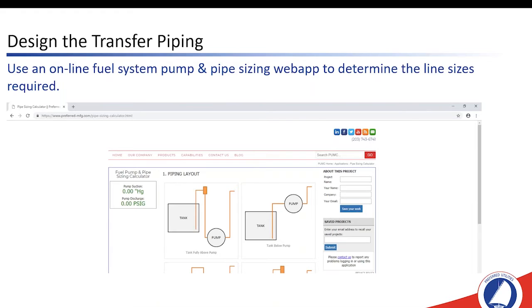So if you try 1-inch piping and the green turns to red, indicating that you've exceeded the limitations of the pump, either on the suction side or the discharge side, just go to the pull down menu and bump it up to 1 1/4 or 1 1/2. Once you get your pipe geometry in, you can change from one line size to another relatively quickly. The same with changing pumps.